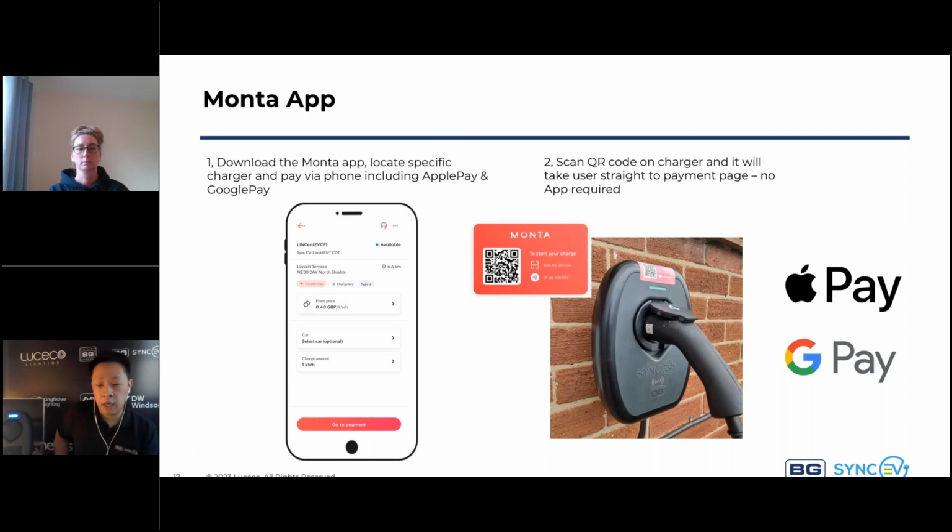One of the key things from a public point of view is that they've made it very easy for a user to pay for their charging session should you find one of these chargers in the public realm, or in a commercial car park or a staff car park where you get visitors. So again, if you decide that you want to monetize the charger, you can do so. This is via the app itself, and the easiest analogy is that it's a bit like paying for your parking ticket in a car park.